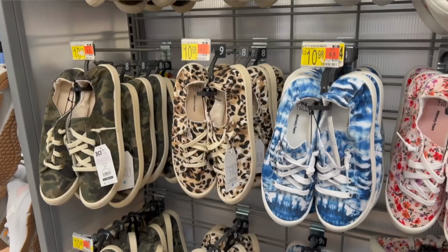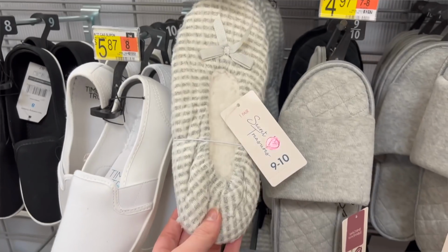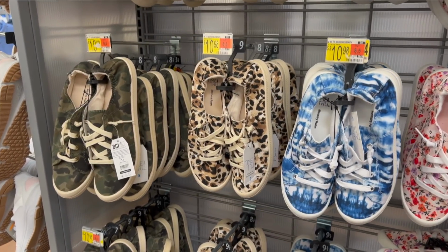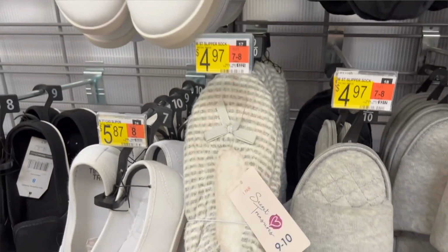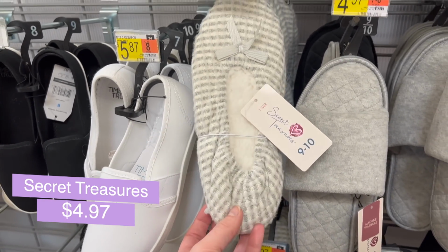One of the best hidden gems in the shoe section for me are these slip-on tennis shoes and these slippers. The sneakers are super easy to slip on. You don't even have to tie them. You can head out. And the slippers are the best slipper/socks I've ever found. They make it great to run out to the garage or work on my concrete floored basement without having any issues.